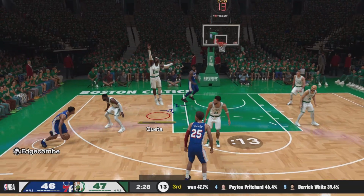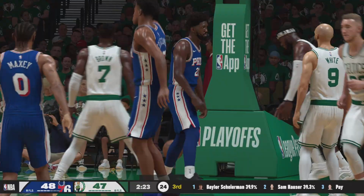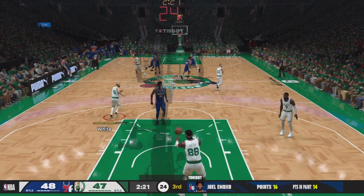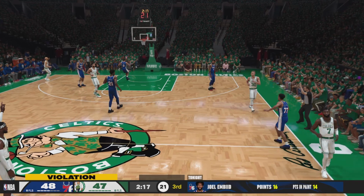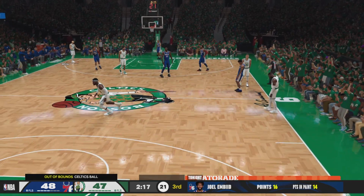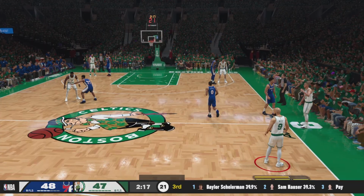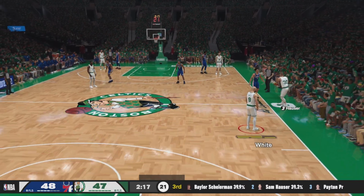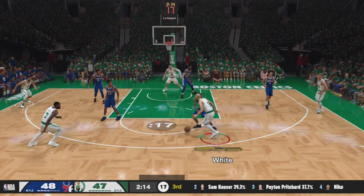Here's Edgecombe, defended by Brown. Back to Embiid. Oh, look out! Joel Embiid with a power jam. Well, this is a classic performance from Embiid. He's one of the most lethal scorers this game has. Just a millisecond late. So close to coming up with a steal there. And regardless, it's great effort. You love to see that kind of hustle on defense.